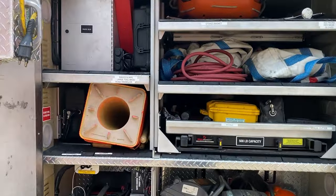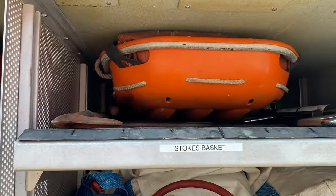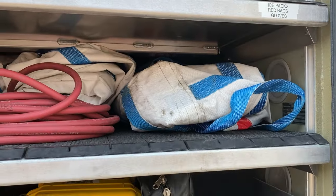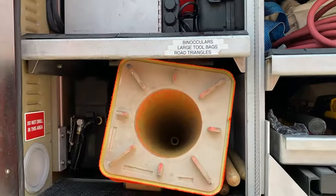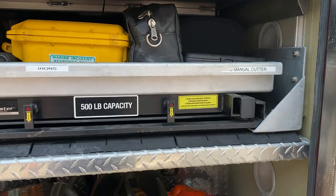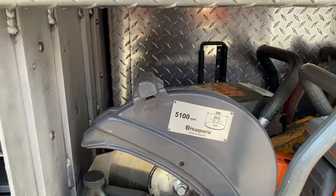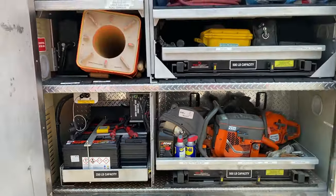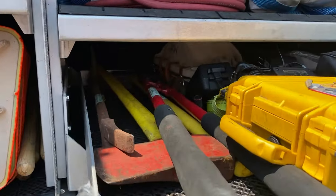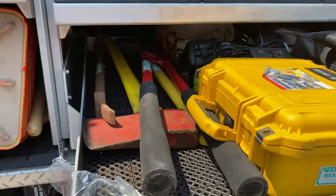Taking a look at the first compartment here, there are name tags, but they're in the process of moving things around, so not everything is there. So we got DOT triangles, the Zistos search camera, we got a Stokes basket, some hooks, a piercing nozzle. We got these tool bags for large ships to move equipment around. Some hose, got some traffic cones, a bullhorn, shovels, cutting reel, bolt cutter, set of irons, gas meter, binoculars. We got some saws here, and the batteries for the rig. We got bolt cutters, set of irons, gas meter, binoculars, jumper cables, hydro ram.